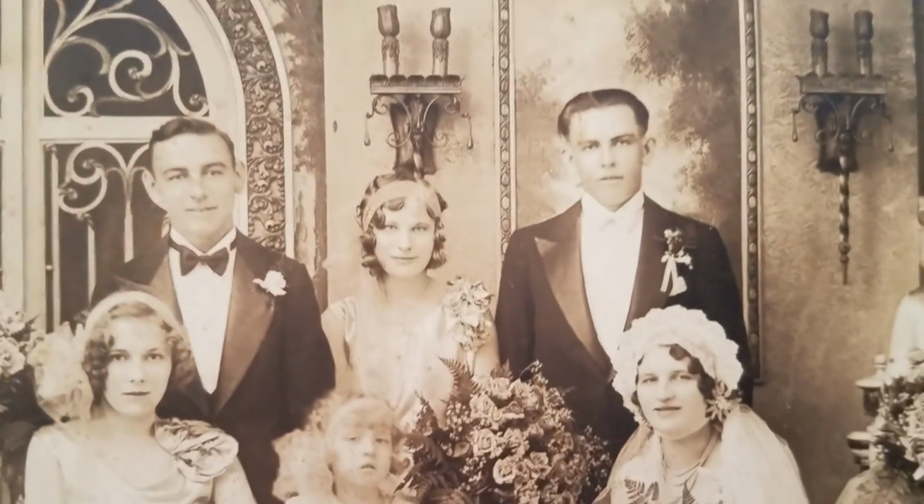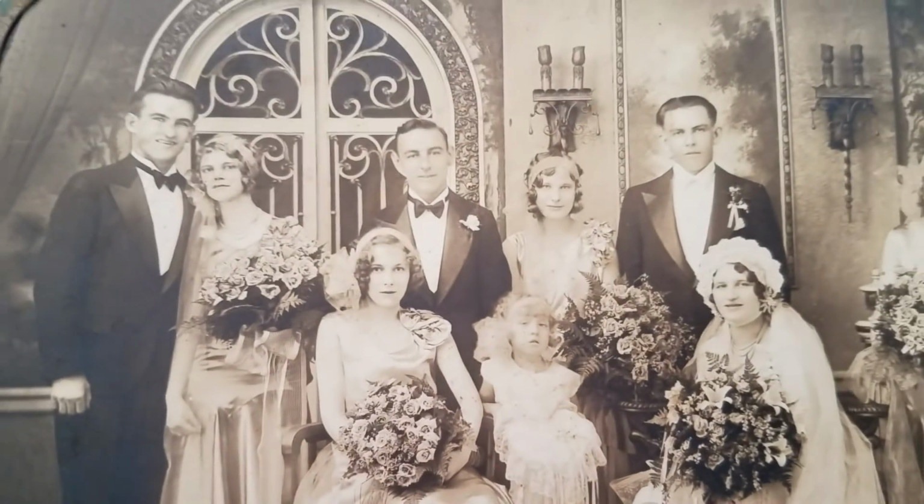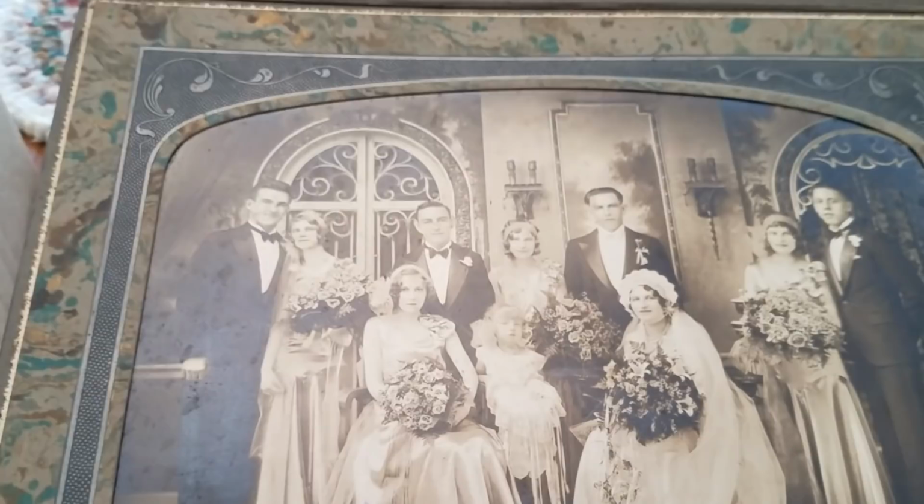That's sweet. Oh, this is the same bride from the other picture. This is a group shot. Probably the little flower girl that looks half asleep. And three attendants and the groomsmen.